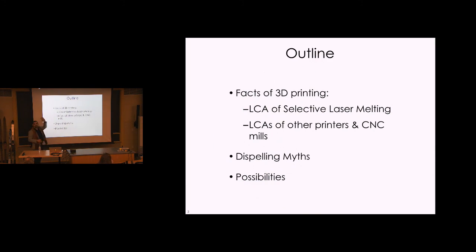So the way this talk is going to go is I'm going to start out with the actual research that I've done along with other colleagues and students of mine, starting out with a case study of a specific printer that we'll go more in depth on, and then after that look at all the other printers that we've measured in a more general way, and also compare them to a couple CNC milling machines. And then I'll dispel those 2 popular myths, and then finally get on to the positive hope for the future of possibilities of green 3D printing.